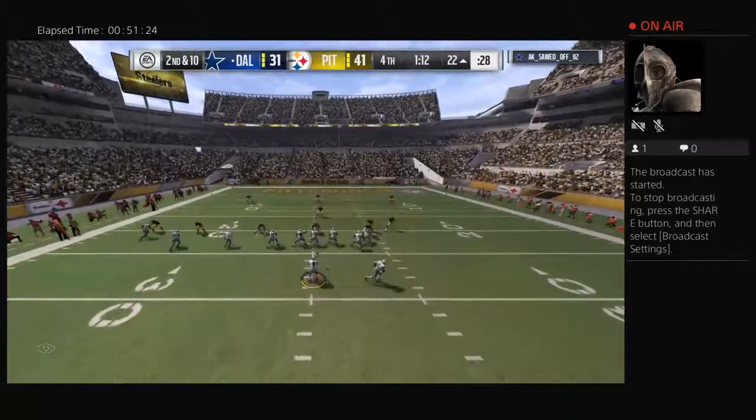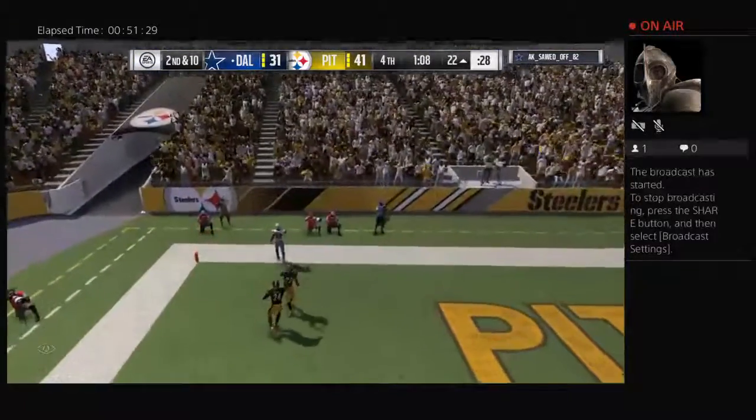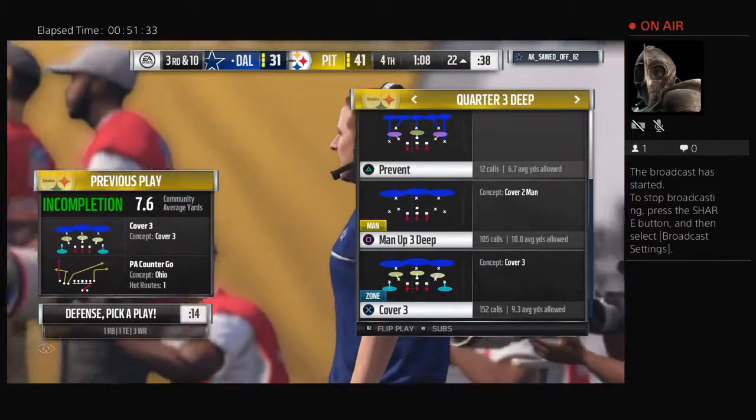Come on, let's go. Prescott. And it's incomplete. Took a shot, couldn't connect. Bryce Butler, the intended receiver.